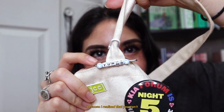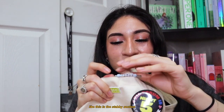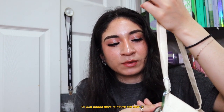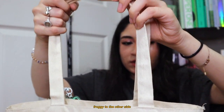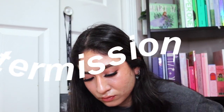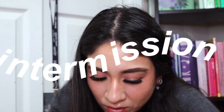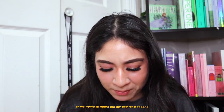Change of plans. Putting it right here because I realized that this is the little stabby section, so we're gonna have to put that there. And then 17 froggy, I'm just gonna have to figure out how to make sure they don't collide with each other. Maybe I'll move 17 froggy to the other side. I will. Froggy is secured. Sorry for that brief intermission of me trying to figure out my bag for a second.